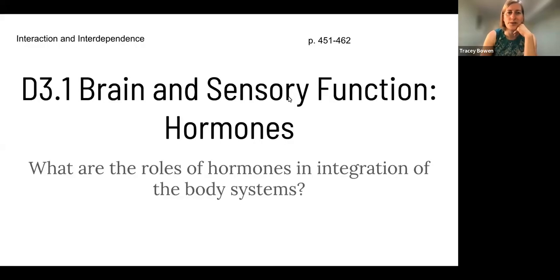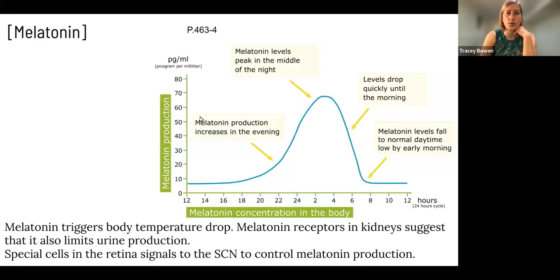Hey all, so today we're going to be looking at C3.1, which is broken into two parts. This first part is looking at the brain and the sensory function related to hormones. So what are the roles of hormones in the integration of body systems? We want to be thinking about interaction and interdependence. So how are these things connected to each other? And we're going to be looking at pages 451 to 462.